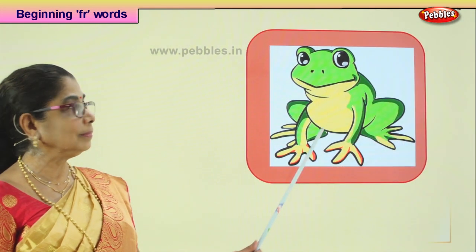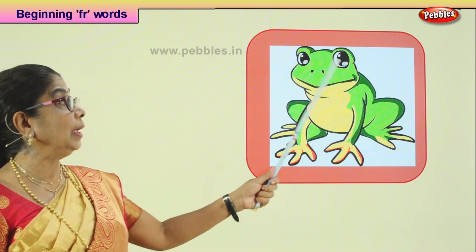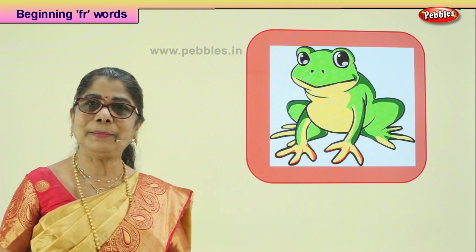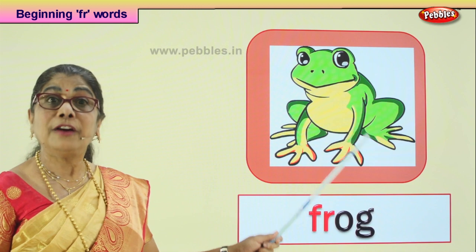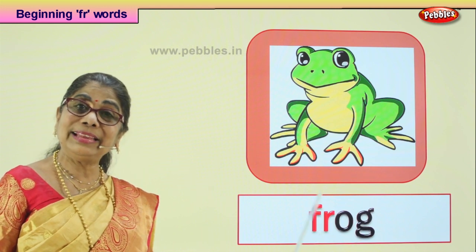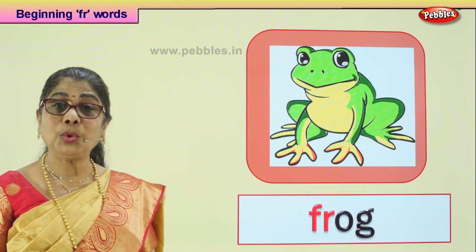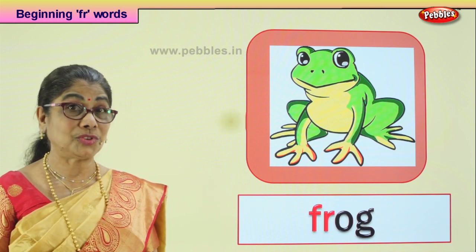Look what we have here. You recognize this? See it in your garden, in the pond, look big, bulgy eyes. What do you remember when you look at this? You remember the story of Thumbelina. And the toad is asking, Thumbelina, will you marry my son? The toad is asking. Now this is a green frog. Very good. This is a green frog. Some frogs are green, some are brown. Frog. What do the frogs say? Croak, croak. Waiting for the rain. Croak, croak. And it will go jumping about in your garden. Shall we look at another picture?